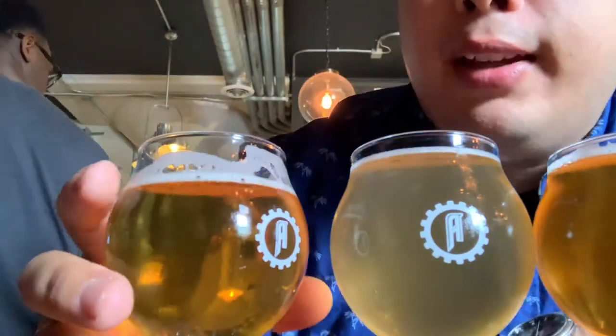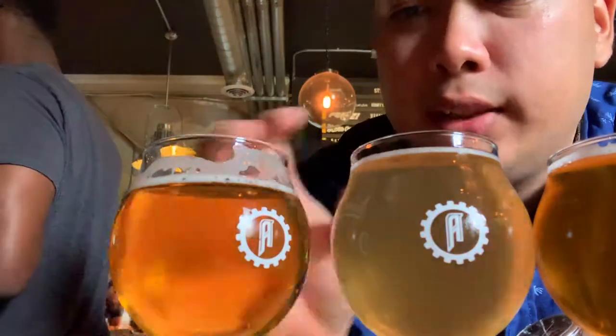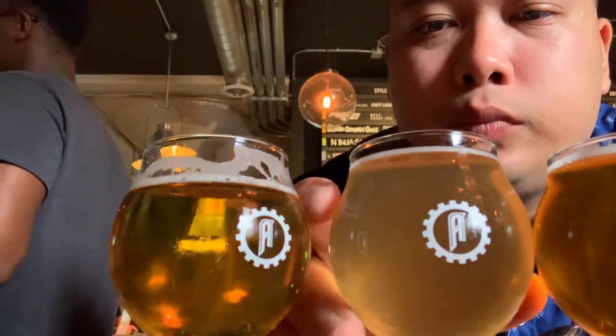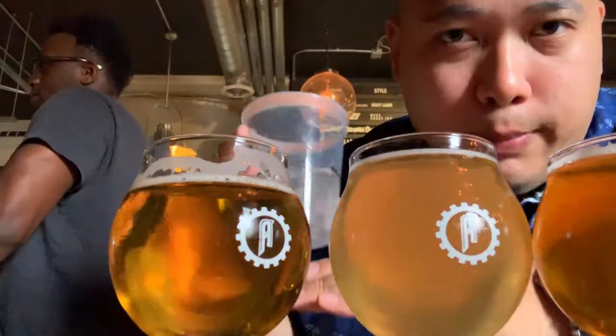Good. I like IPAs, especially when they have a little bit of a citrusy taste to it. You can definitely taste a little bit of blood orange and it comes through in this beer right here. Drink some water in between, cleanse my palate.